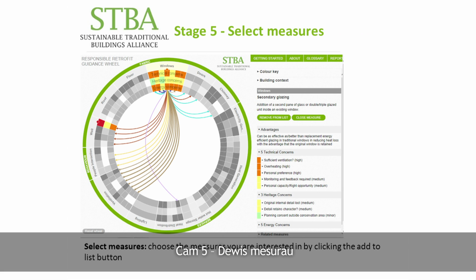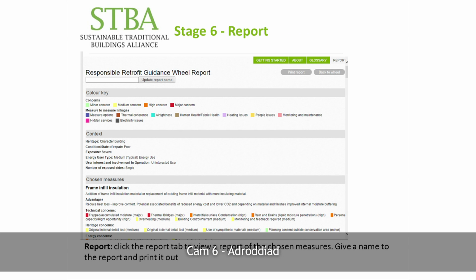Stage 5, select measures. Once exploration is finished, you can select the measures. Stage 6, report. You now have a report to print off and use.